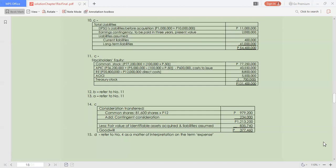Now we have the common stock in the balance sheet of DPSG for number 11, 77,250, the common stock only. And the additional paid in capital for the amount of 40,550 in number 12. So it's letter B. And 13, the shareholders' equity after the acquisition is equal to 131,400. That's net of the treasury stock. Okay.